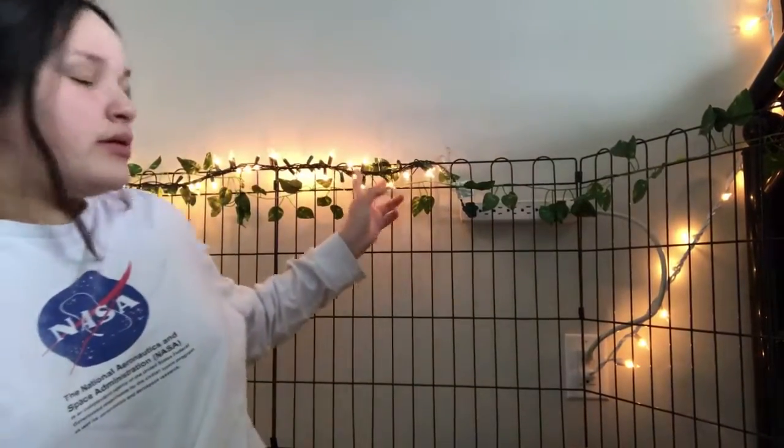So this is my bunny cage. There's not really anything to it. Well, there is this cute thing I've got going on in the background, which I got from Walmart. Yeah, this is what it looks like.